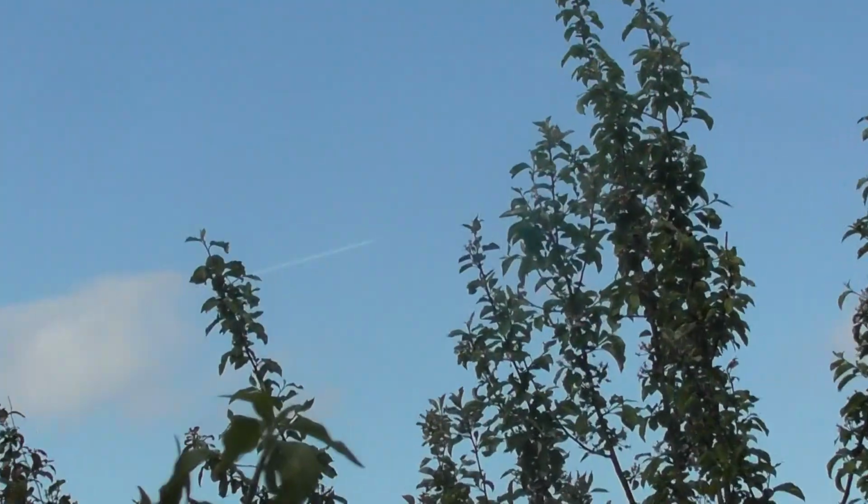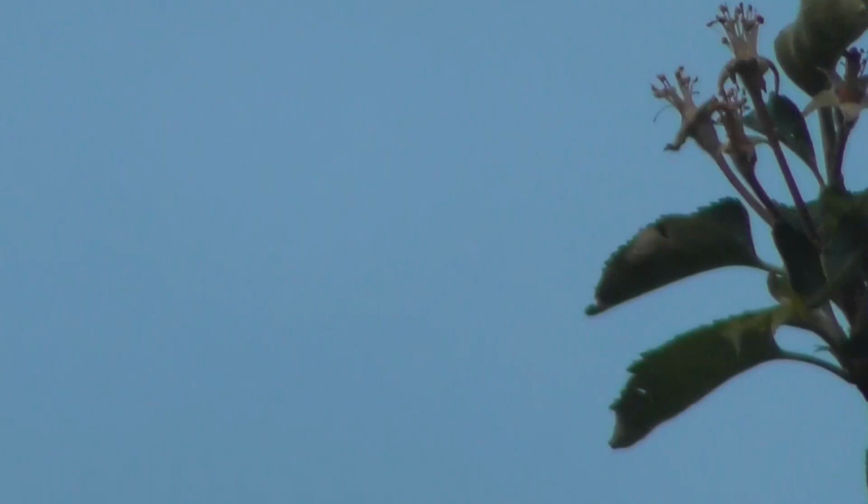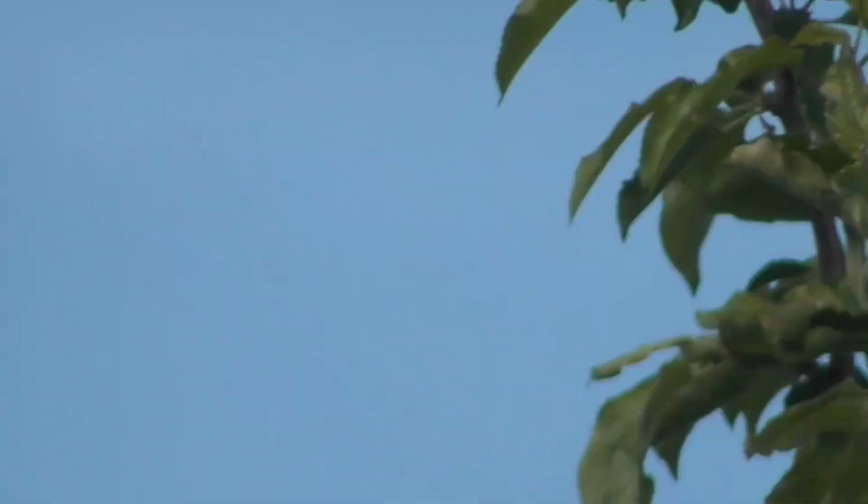This is not what I was looking for. This is coming from the other direction. A very unusual flight path, actually. That's coming from north, heading south-east. Don't know what that is. That's not what I was looking for.